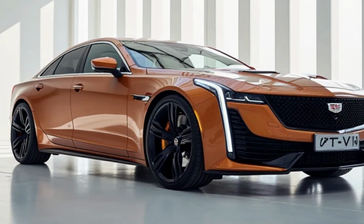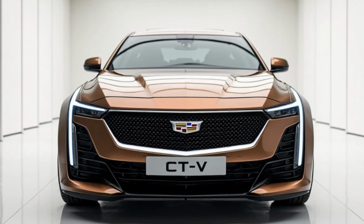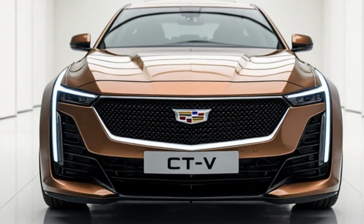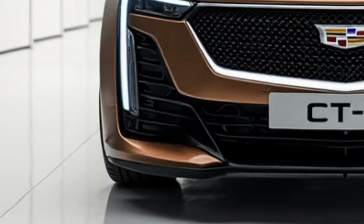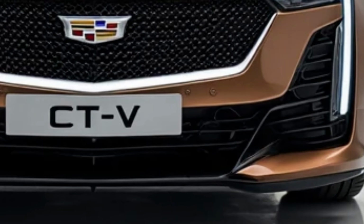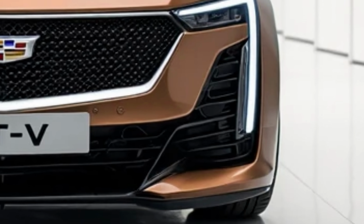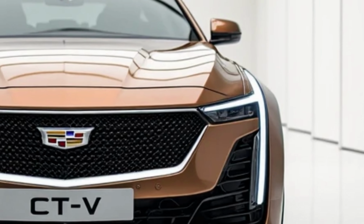While the CT5-V Blackwing may get all the headlines, this standard CT5-V delivers 85% of the thrill at a more accessible price and without the tire-roasting madness. For those who want something different, something sharp, fast and refined, the CT5-V makes a seriously strong case. So if you're cross-shopping the M340i, Audi S4 or even the Genesis G70, do yourself a favor, take the CT5-V for a spin.